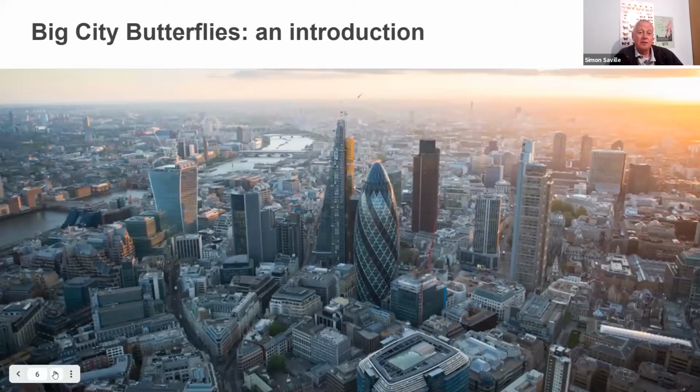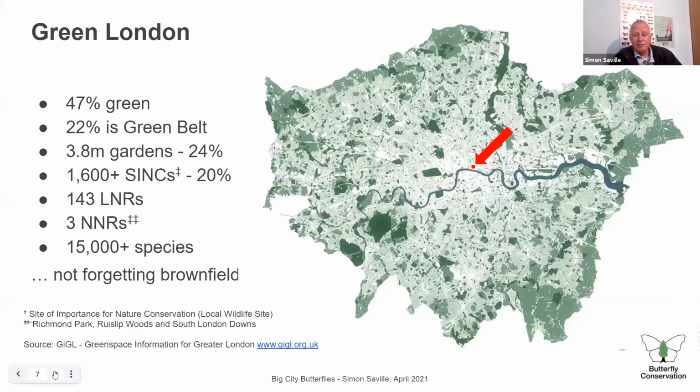So this is our lovely city, an unusual view. It doesn't look a very promising place for wildlife, does it? With all these buildings, all this built environment there, it looks pretty hostile for wildlife. But that's not the case. And many of you will be familiar with this statistic that London is 47% green. The red dot there is the City of London, just to orientate you.